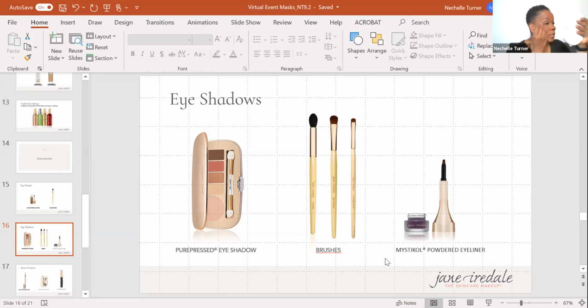Another question that I get is, how far do I take my liner? Eyeliner is personal, but if you do have a smaller shaped eye, I would recommend working with the outer corner of it and just creating a softer look.